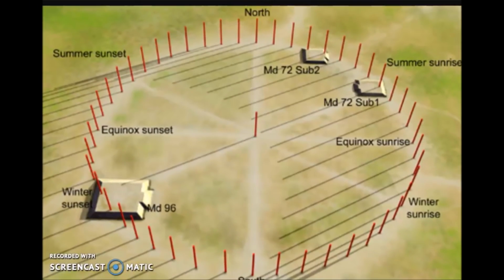Now here is the Woodhenge that is west of Monk's Mound here. And there were some mounds found within this Woodhenge, and the people are trying to put together the story just based on what is found here, or the cosmology of these people. But this is on the north-south axis right here. This is known as Mound 96. This is Mound 72, and there were 2 areas beneath the mound, and that's what these 2 places indicate right here.